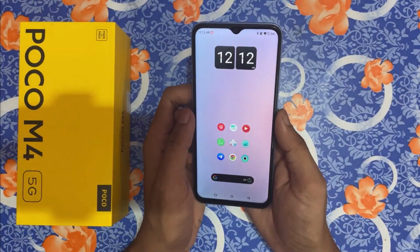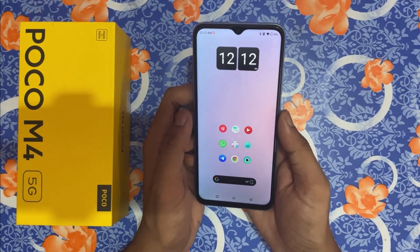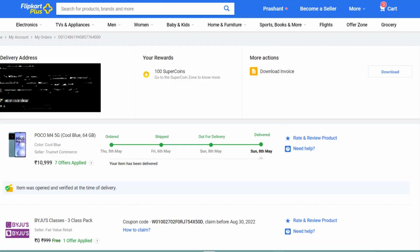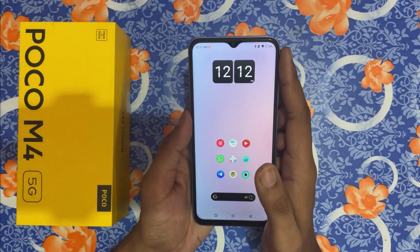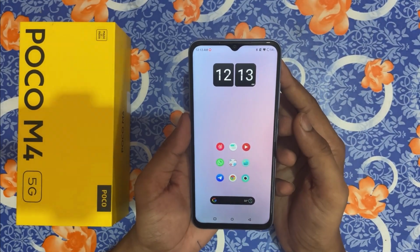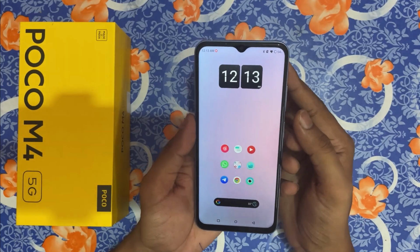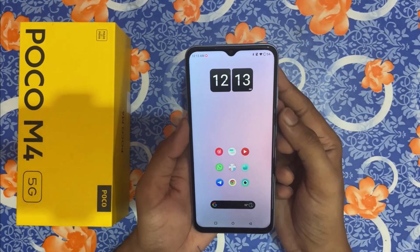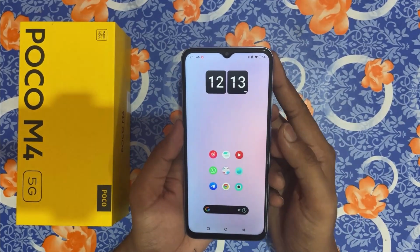I have got here a Poco M4 5G. I bought this phone on 5th May and it got delivered on 8th May. I bought it for like 11,000 rupees. However, the real and original price of this phone is 13,000 rupees. But since there was an offer going on, I got 2,000 rupees of discount, and the effective price was 11,000 rupees. So this is a full review of this phone.